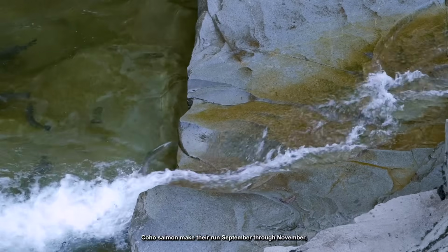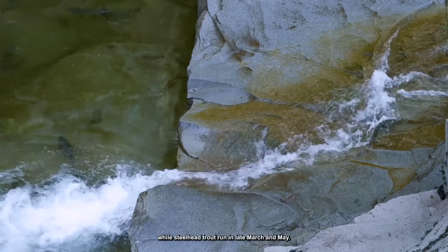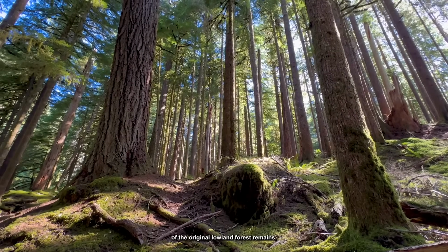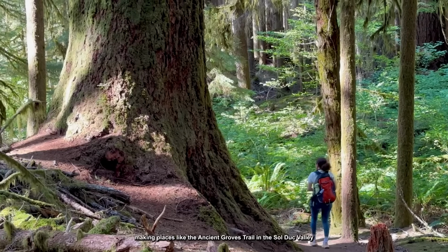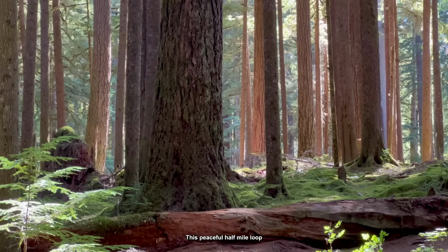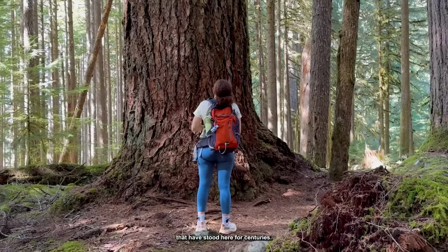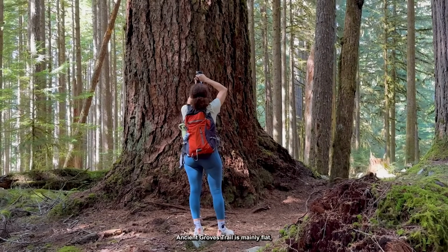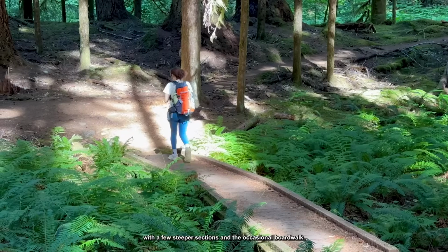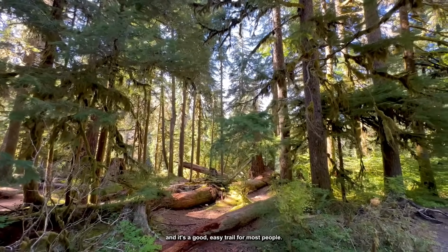The Salmon Cascades on the Sol Duc River are some of the best places to see this amazing migration take place. Coho salmon make their run September through November, while steelhead trout run in late March and May. The National Park Service notes that less than 5% of the original lowland forest remains, making places like the Ancient Groves Trail in the Sol Duc Valley so magnificent. This peaceful half-mile loop passes by the river and through moss-covered giants that have stood here for centuries. Ancient Groves Trail is mainly flat, with a few steeper sections and the occasional boardwalk. There's parking along the road at the trailhead, and it's a good, easy trail for most people.